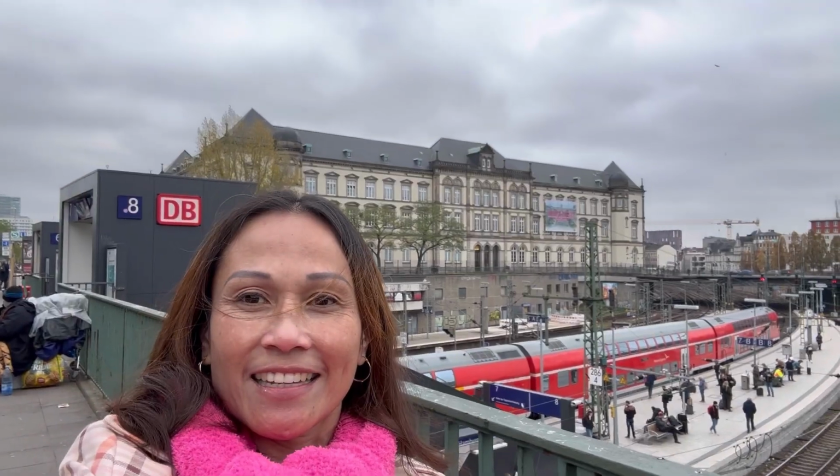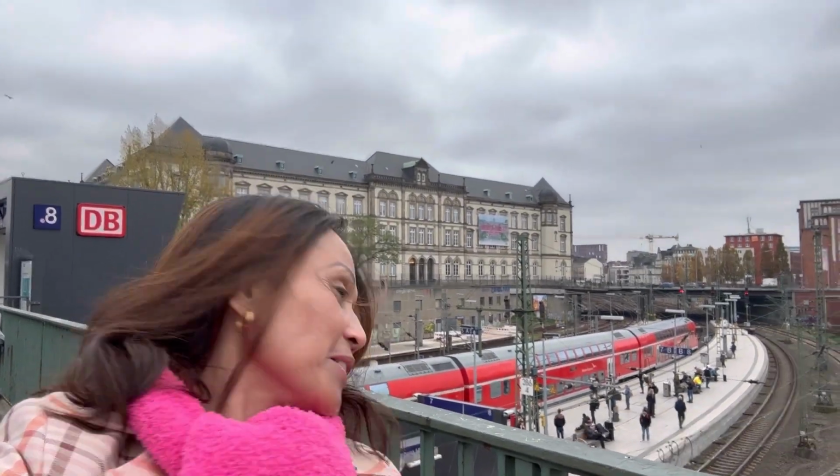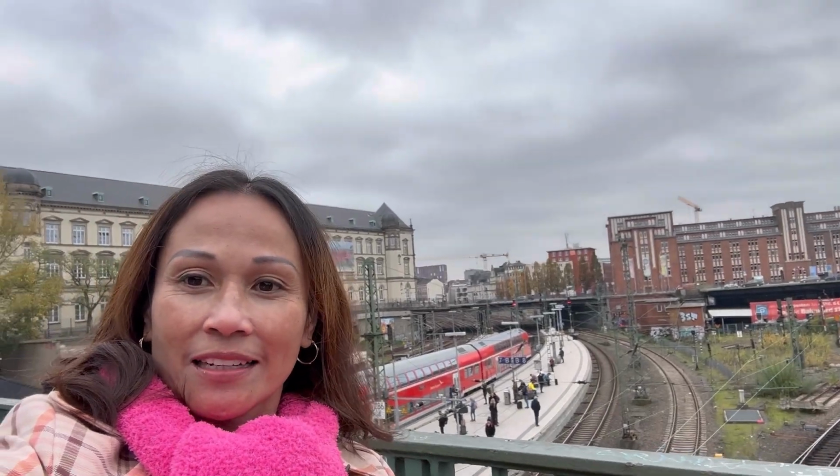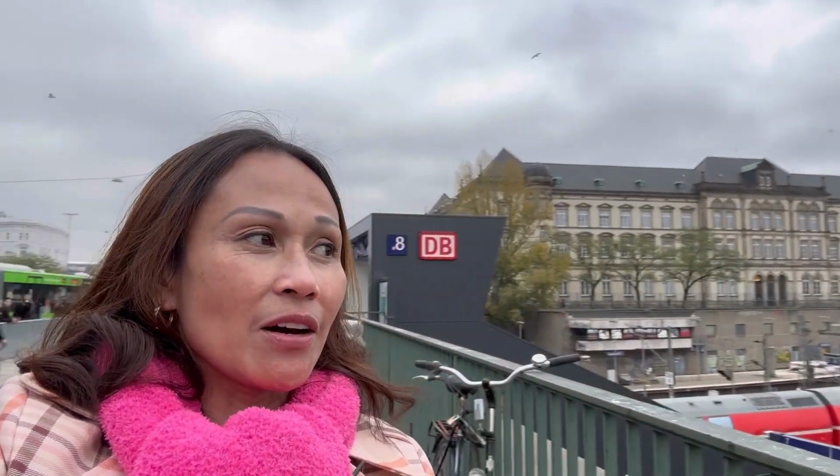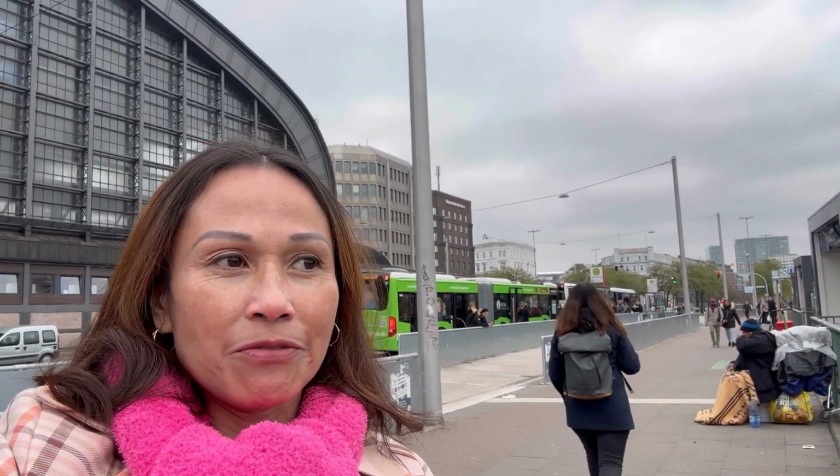Nice. So we have a 22 minute transfer here, so we still have enough time to eat and even tour around the central station here. So food is not a problem here. There are lots of food chains around.